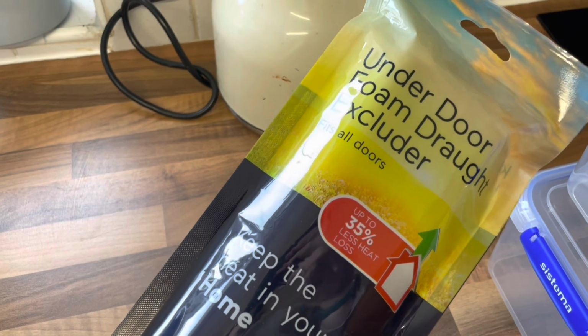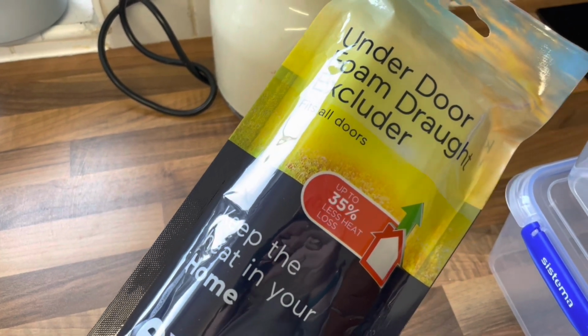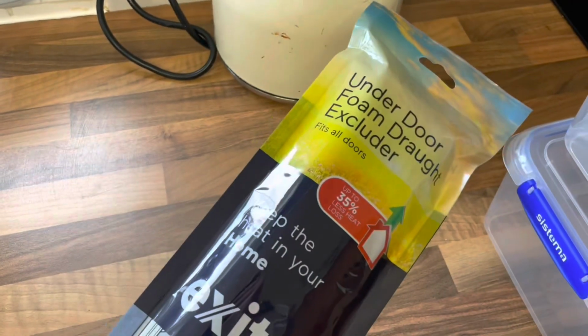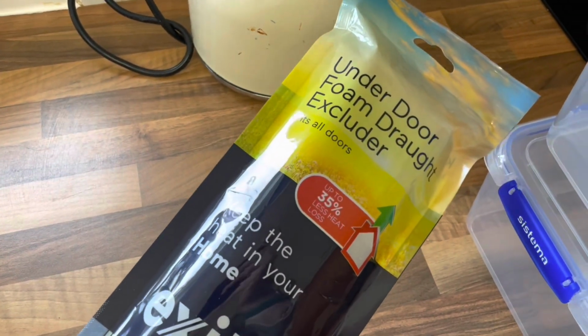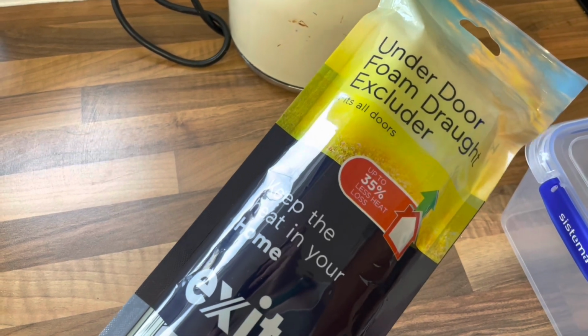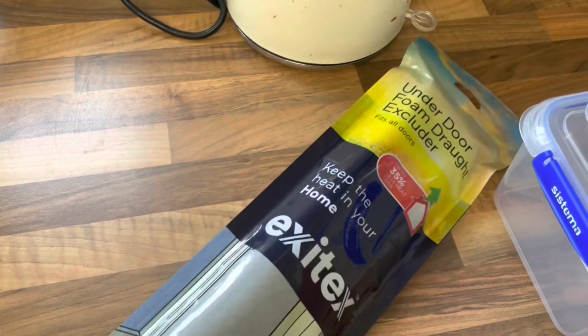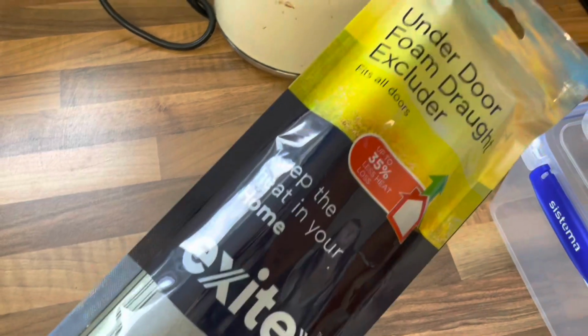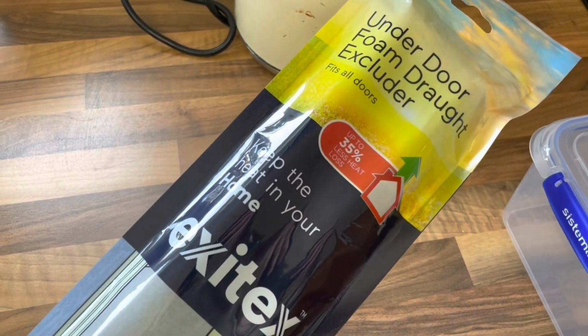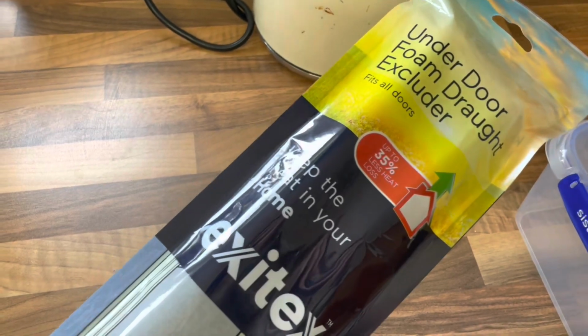Now the only issue is there's actually air getting in from the top as well. So I'm going to see if I can put some kind of foam or some kind of seal at the top. If it doesn't go through onto the utility room door, if it's not good enough, I'll put it in against the sitting room door.